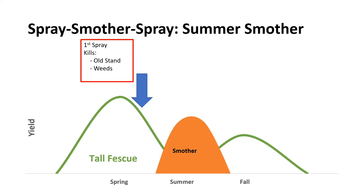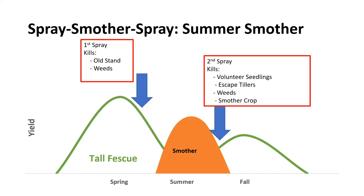After spraying, we want to plant a smother crop. These are typically going to be summer annuals. I'll talk in a couple of minutes about what the options are for planting our smother crop. We would plant that in early summer, just like we would any summer annual. You're going to no-till that into the existing sod. After you have your smother crop, you're going to want to spray again. This is going to kill any volunteer seedlings, any tillers of fescue that weren't killed in your first spray, any additional weeds, as well as your smother crop, because you want to terminate that.